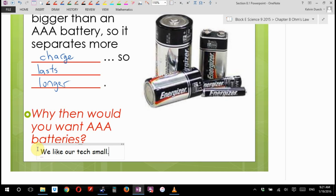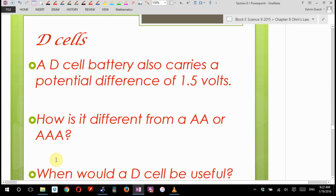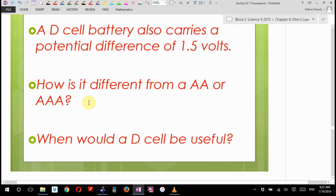Next time you change your batteries and device, look inside and see how they're set up. D cells. That was these big boys. They also carry a potential difference of 1.5 volts. How is this different? Bigger. So what does that mean? Why? It contains more charge, more extra charge. Okay? So how is it different? Contains more charge.